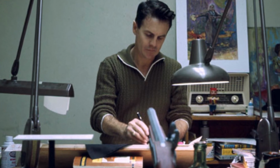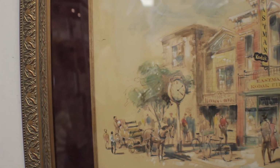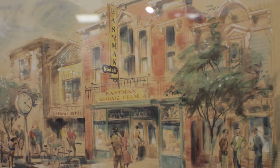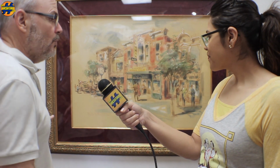And what Disney did, this is very early on now, they're still building the park. He said, well, Main Street should be like any Main Street. It should have stores. And so he went to different companies and said, hey, would you like to be a store on our Main Street? And to pitch them, he would send them a painting of what their store would look like.